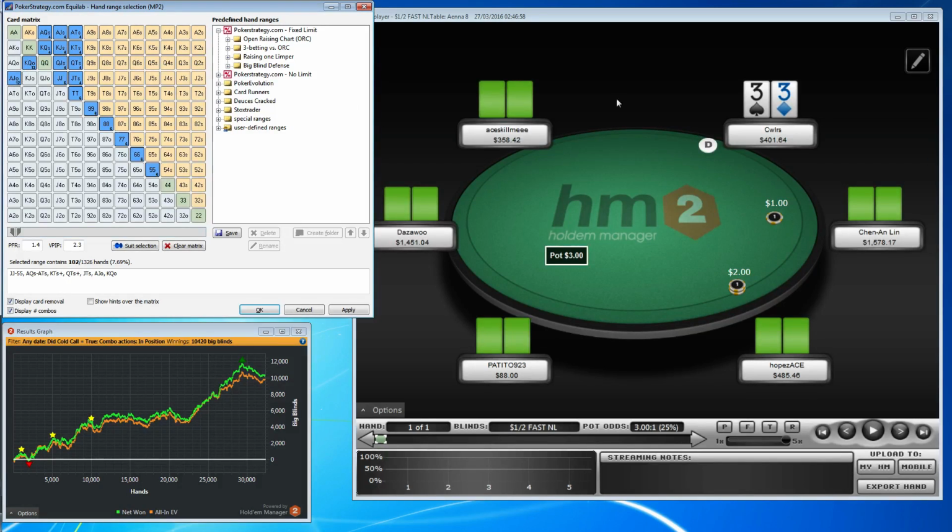And obviously against this position, I'll be 3-betting wider for value, or just hands which are playable. So this is a kind of 6%, 7% range. I'll probably 3-bet that at some percent. It would look kind of like this.